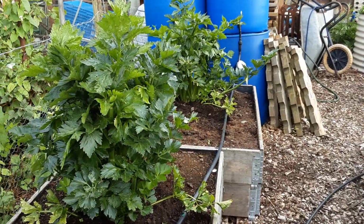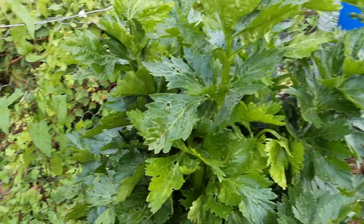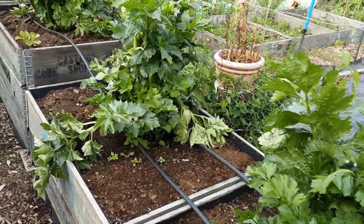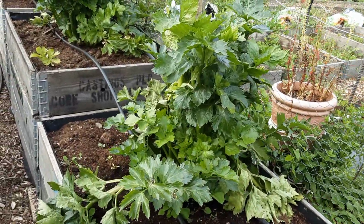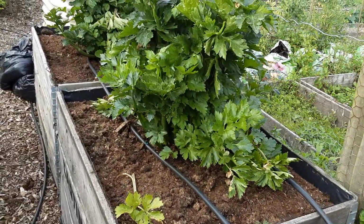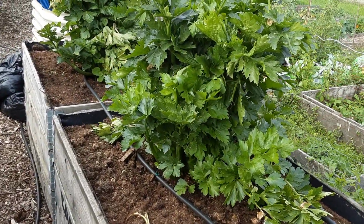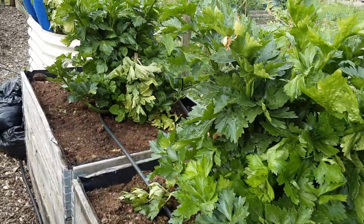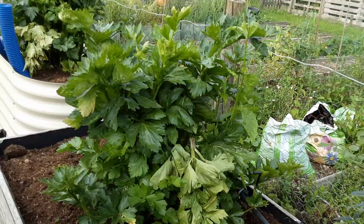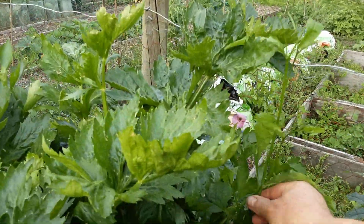Giant celery. Some of it's gone rotten now. This one, I think the crown's just started to go. We're not supposed to water from above, and when you get an inch of rain now, then an inch of rain about 2 weeks ago, unfortunately these things happen.